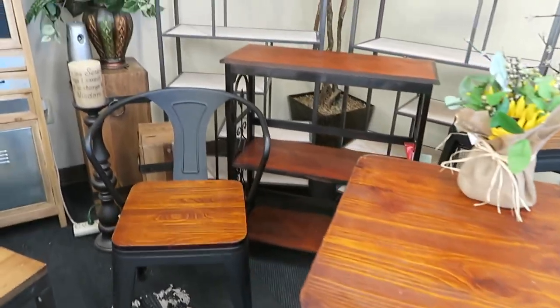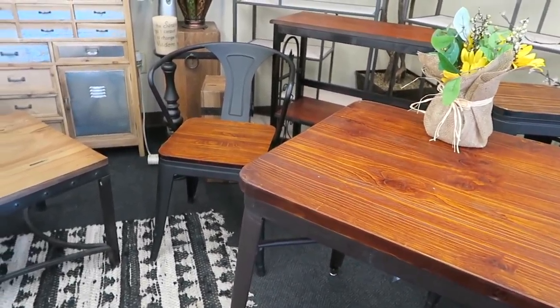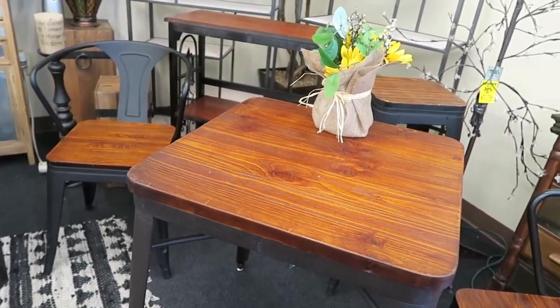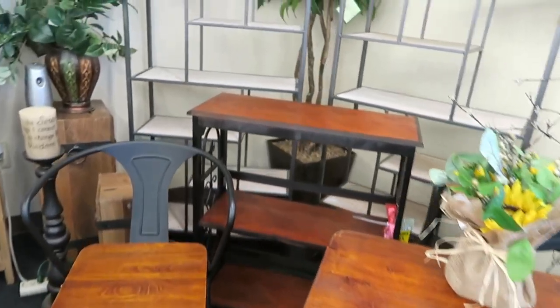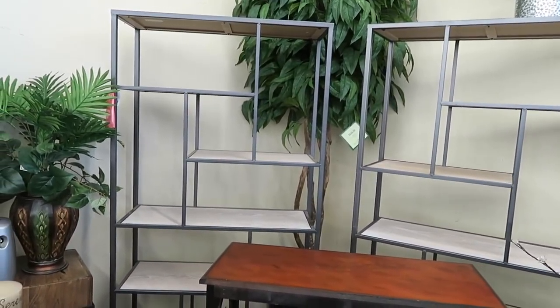Or even an office, or even in a dining nook, or in your living room, make it a little game table or something. There are so many different things you can do with a table that size. And there are some shelves.